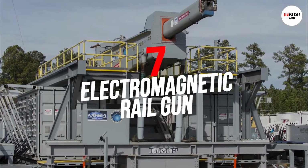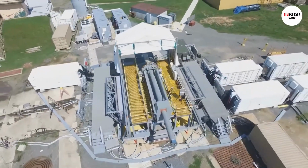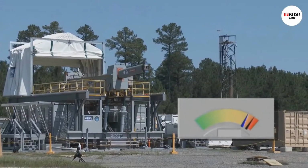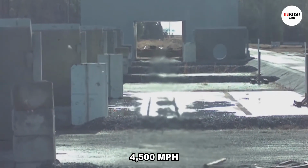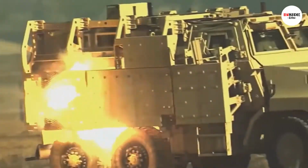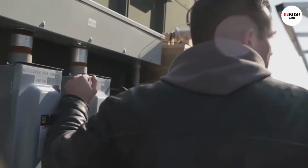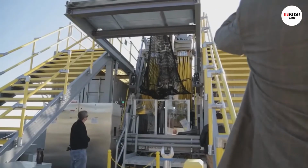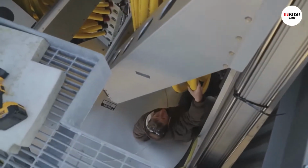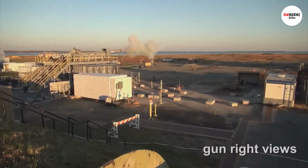Number 7. Electromagnetic Railgun. This monster cannon is the culmination of over a decade's worth of development and testing, an electromagnetic railgun capable of firing projectiles at over 4,500 mph and smashing through concrete structures 100 miles away. Electromagnetic railguns are said to be the future of warfare, as they use electromagnetic energy rather than traditional explosive materials and controlled explosions. The result is a long-range weapon with much greater accuracy. They do, however, require a great deal of power, and scientists are still working on perfecting the output for maximum performance without actually tearing the weapon apart when it fires.